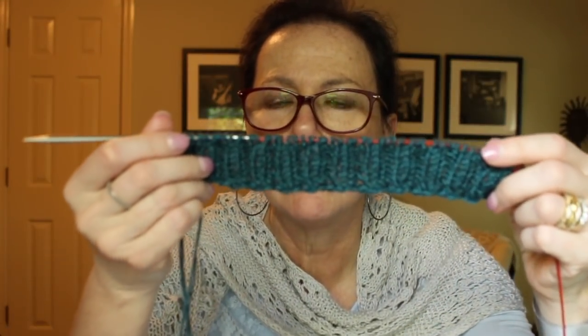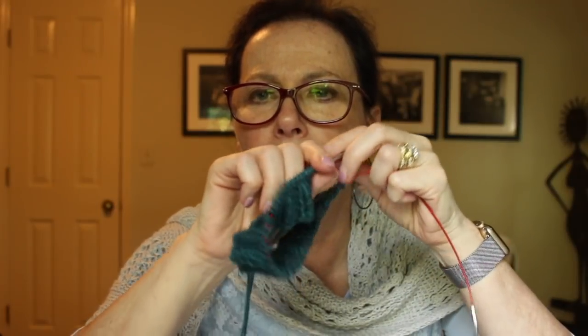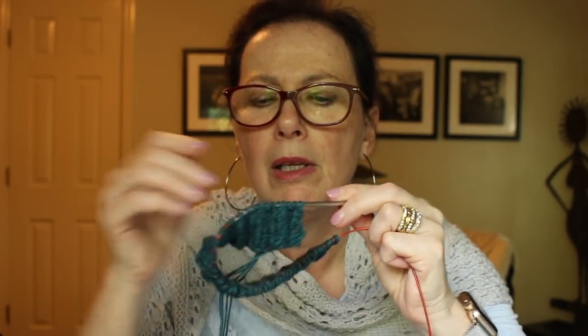So I'm just at the ribbing for the cuff of the sweater. Everything is flat and I think you seam everything together. So this would be what I would seam together for a cuff.